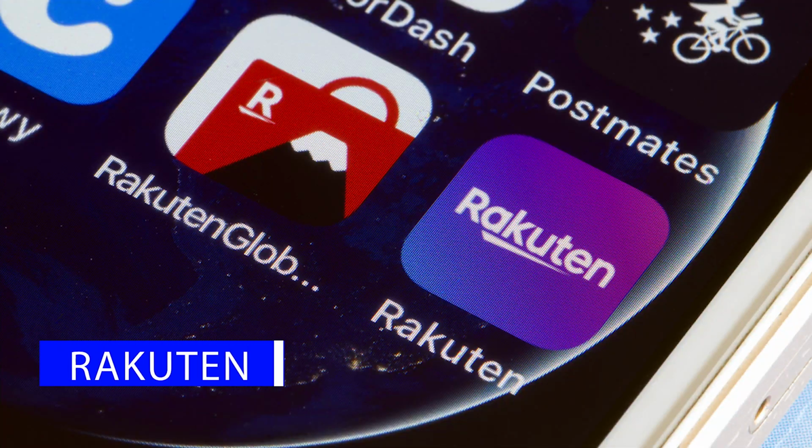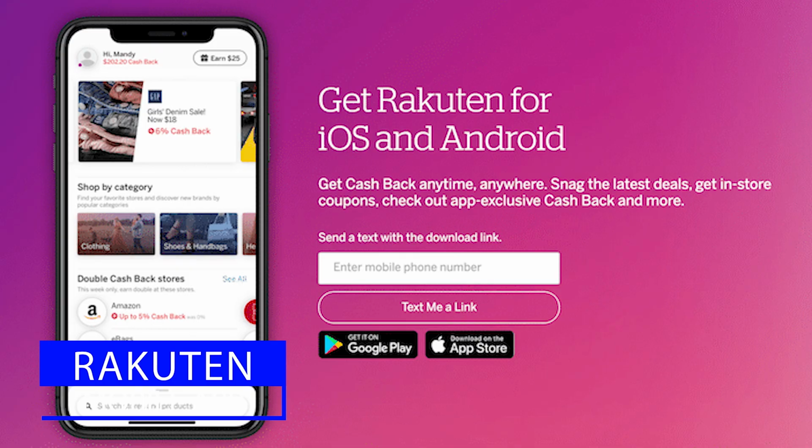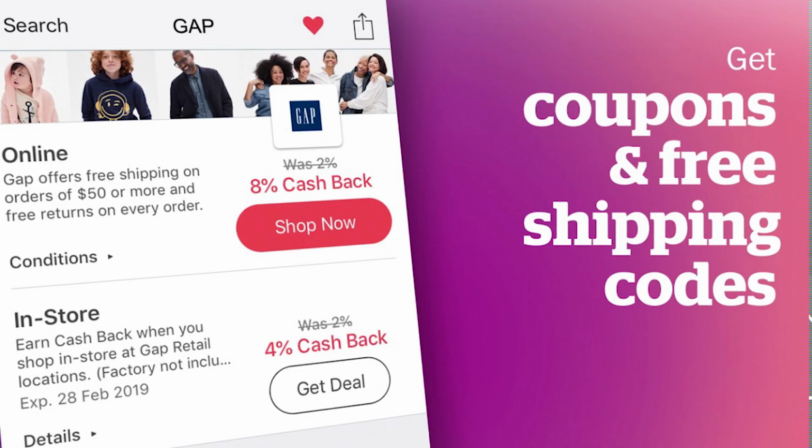Rakuten, formerly known as Ebates. Perhaps one of the most famous apps offering shopping rewards to users is Rakuten. Rakuten acquired Ebates way back in 2014, but much later in 2018, the full integration of the two was done. The new Rakuten app works similarly to the old Ebates app even with the integration.